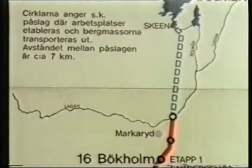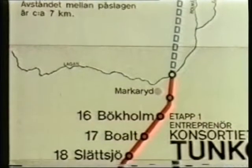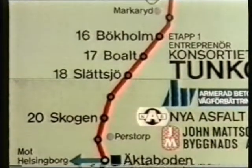The main tunnel, which is unlined, is being laid at a depth of between 30 and 80 meters below ground level. The rock is removed via 13 adits situated 6 to 7 kilometers apart.